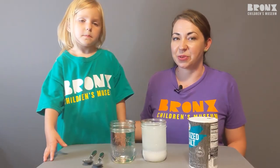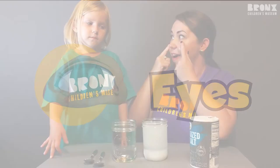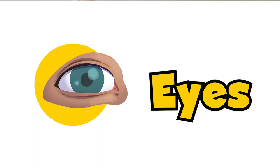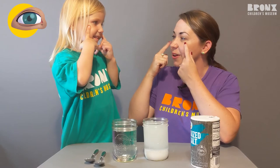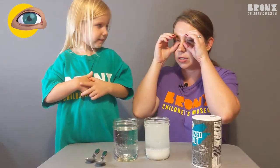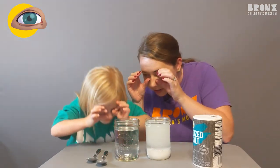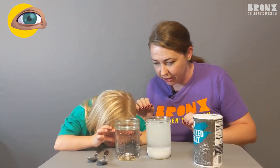The first sense that we are going to use to explore our fresh water and salt water are our eyes. Lorian, did you bring your eyes with you today? Yeah. And what do we use our eyes for? I'm looking. Looking. So we're going to put on our explorer binoculars. Let's take a look first at our fresh water. Tell everybody how the fresh water looks.